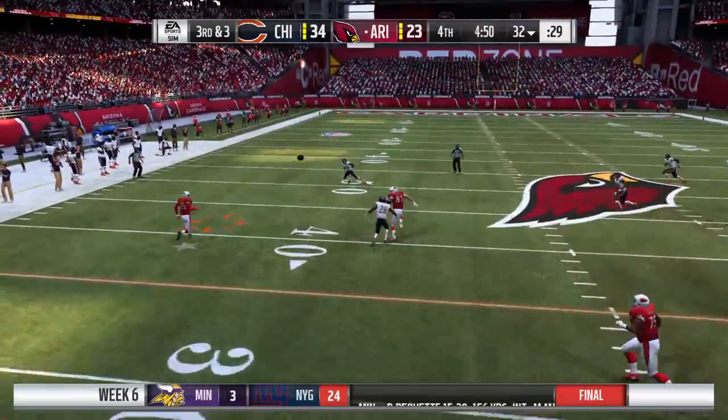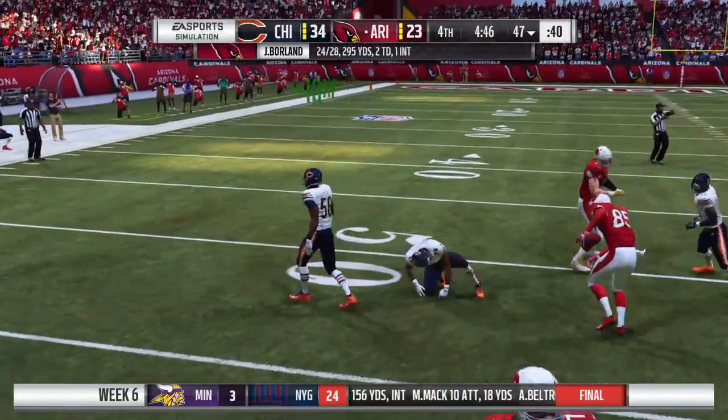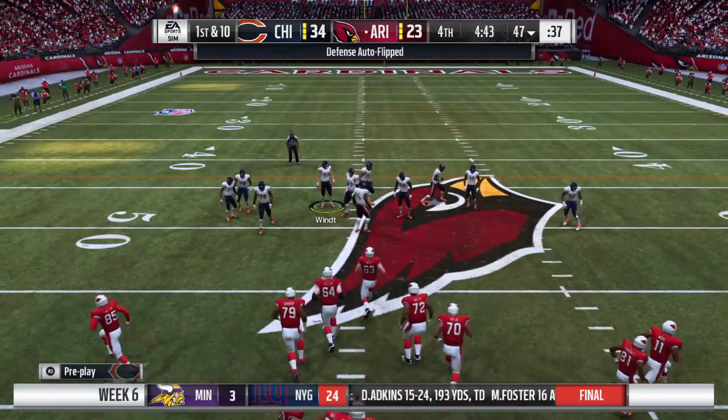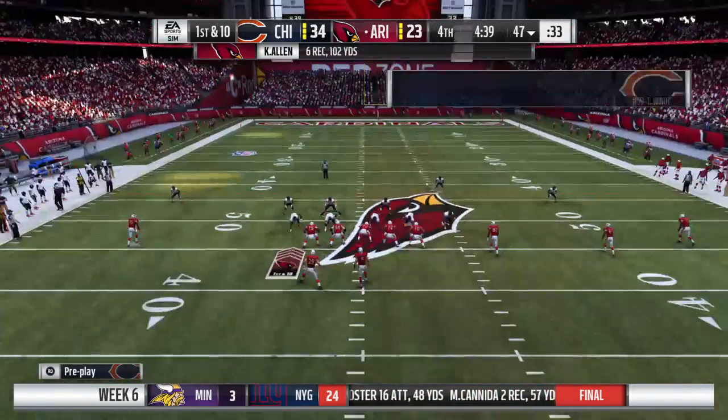Now back to throw. Open man, it's Allen, and he's able to get this one across the 45 before he's brought down. That, I believe, will put him over 100 yards receiving for the game. Yes, it will. And he's got a first down to boot.